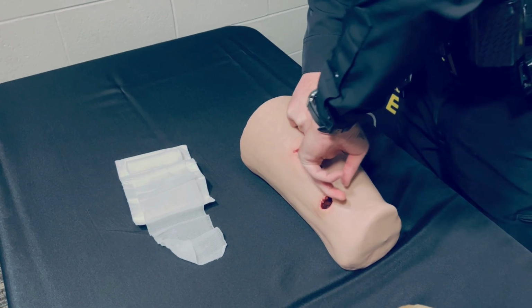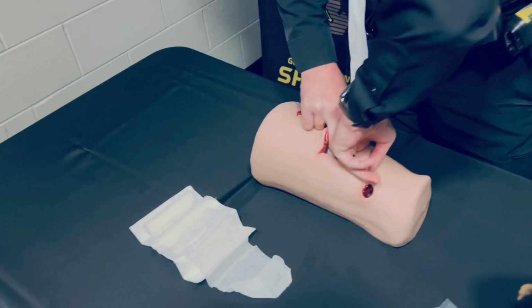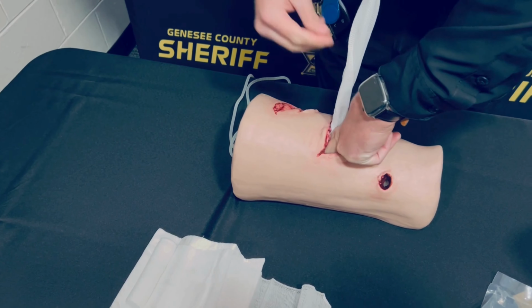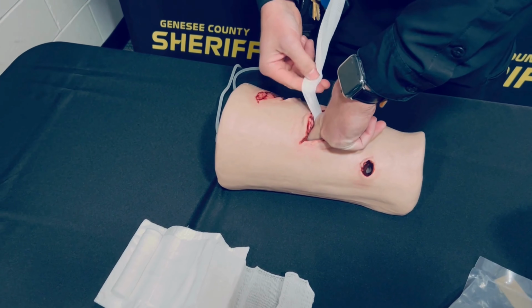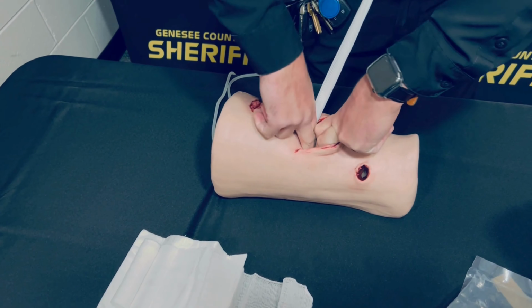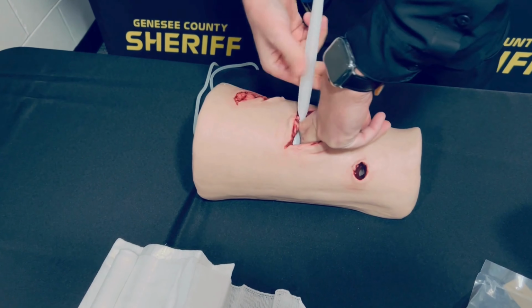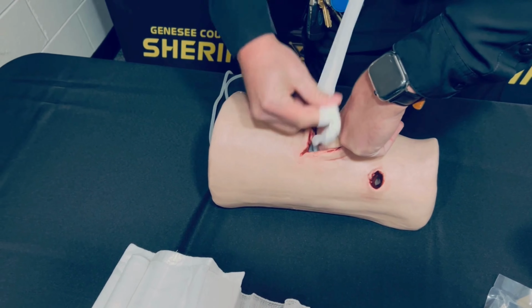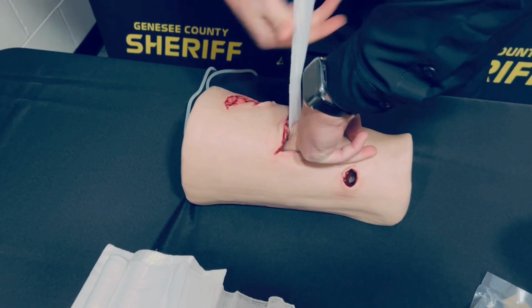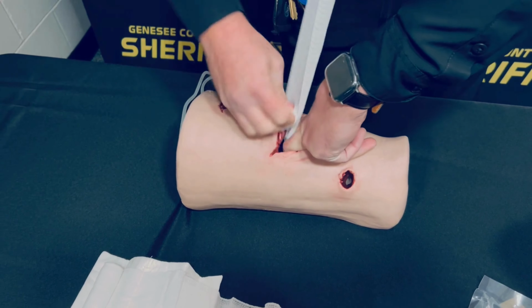At that point, I would take my left hand or my other hand, my non-dominant hand, and I would fit them inside of the wound, and I would replace my left hand with my right hand, holding pressure on the ball of gauze that I just added. And then I simply rinse and repeat until the wound cavity is completely packed.